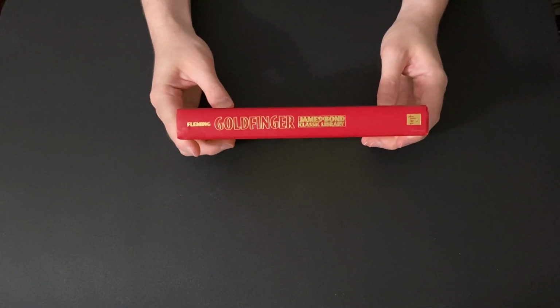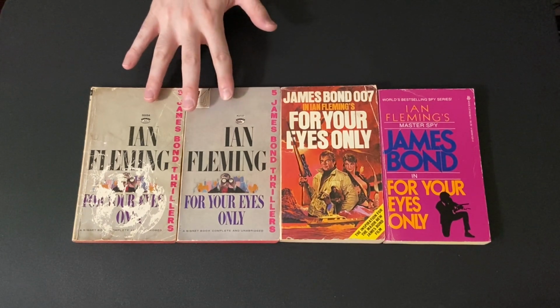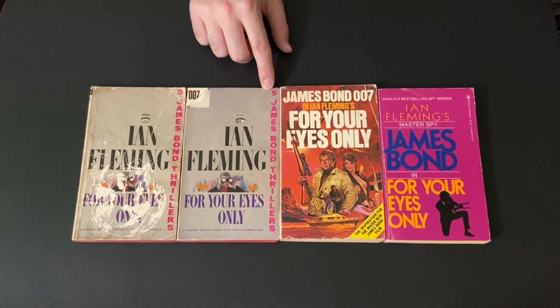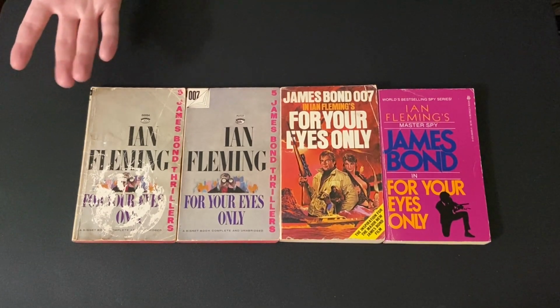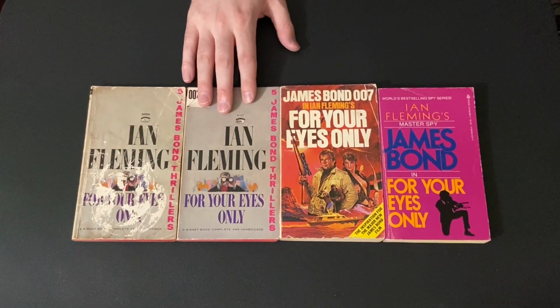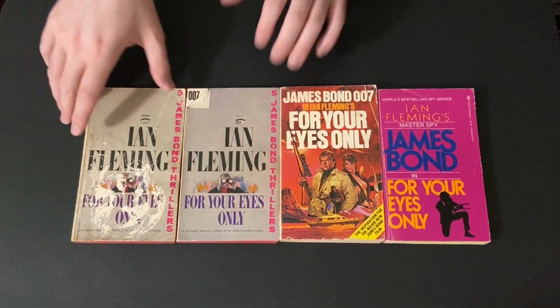And there's your spine. Here are my 4 editions of For Your Eyes Only, which of course is the short story compilation. Signet has reflected that here by changing the side logo to being 5 James Bond thrillers. And of course, I have an earlier copy with some unfortunate cover damage, and then a better second, or I should say better later copy, as you can tell by the 007 logo.